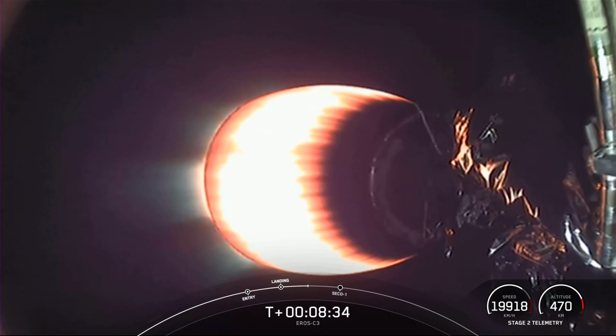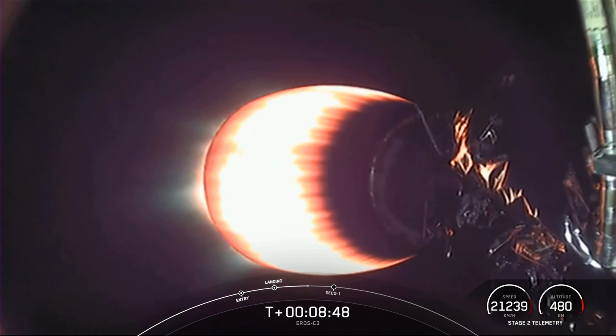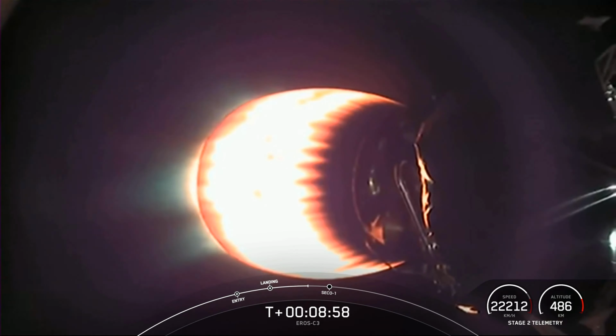That is where we will shut down this MVAC engine that you're seeing ignited at the moment. We will shut that engine down and allow the vehicle to coast with the payload until it reaches its targeted drop-off orbit. Now, just under a minute away from SECO 1 on second stage. As a reminder, the EROS C-3 payload is still attached to Falcon 9 second stage.